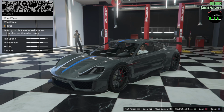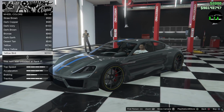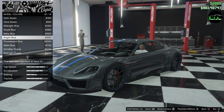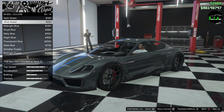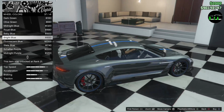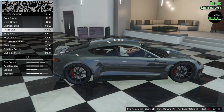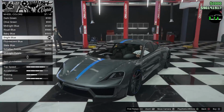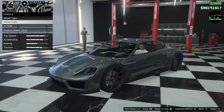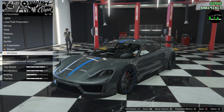Gonna do those. Wheel color. Bright blue, that's the closest you can get. Life is hard when you can have anything. Yeah, that's pretty close. Yeah, bright blue will be the closest you can get. All right, bright blue it is. Not bad. I wish we could change the color of the brake calipers, but unfortunately, that's what we're stuck with. Kind of sucks. Okay.